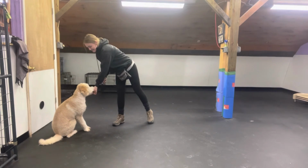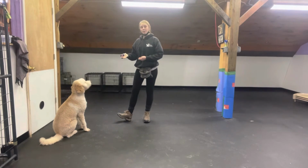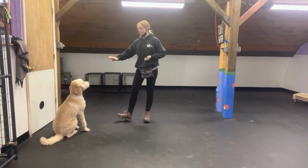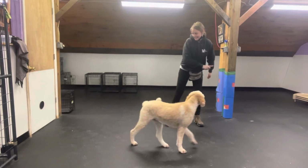Yes. So now I'm sending her to the target and waiting for that sit. Eventually she's not going to have to touch the target. I just want her to orient her body towards it and then offer me that sit. Skye, target.